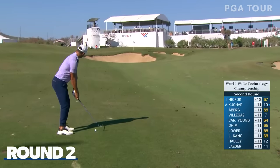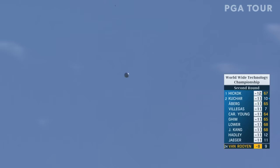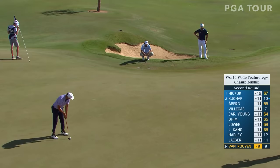Second for Erik van Rooyen. Yeah, playing a little bit uphill. Just a sand wedge. Now this one's coming actually back up the hill for van Rooyen, and he has had a hard time getting the ball to the hole on these uphill putts today.